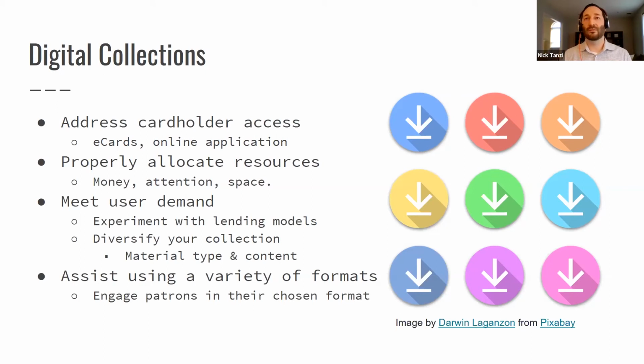There's copyright-free materials with Vox Libra. Those are audiobooks, those types of things. And then finally, again, just like if I don't have a card, I can't use your digital collection. If I don't know how to use your stuff, I can't borrow.